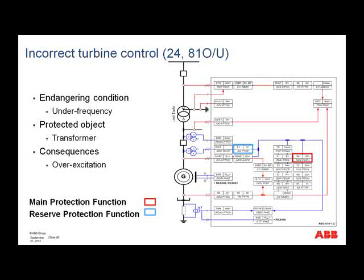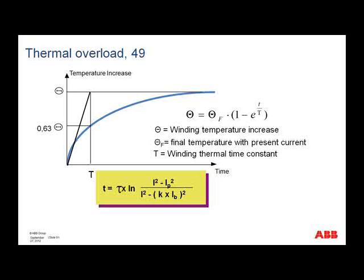And okay, I don't intend to go into this function anymore here, other than just to point out that, of course, we have the over-excitation protection in our protection package. And also here we could possibly measure under frequency, and it's not really shown, but possibly we would also be measuring over voltage as reserve protection.